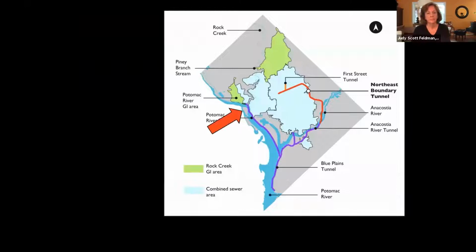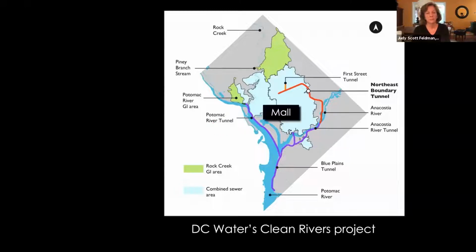The next phase is the Potomac River Tunnel, going from Rock Creek to Blue Plains Treatment Facility. The environmental review for this phase was just completed in March of this year. However, this ambitious DC project will not collect stormwater from the mall area.